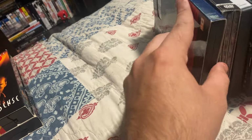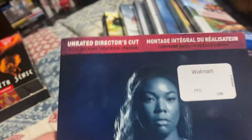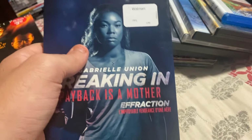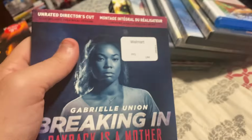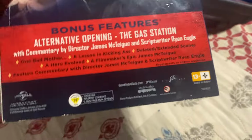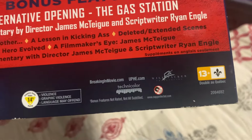And now onto the DVDs. This first DVD I got at Value of the Pond today. Originally purchased at Walmart, but I got this one at the Value of the Pond. Universal made, coming with Will Packer Productions.